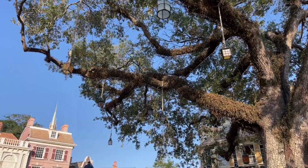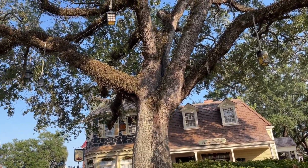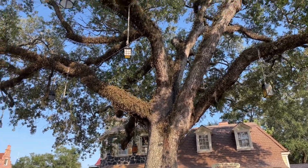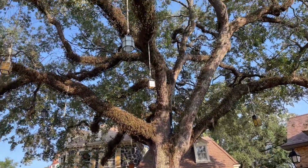So I guarantee you, he was scoping out the land and figuring out how his town was gonna be laid out, how his park was gonna be laid out, maybe what else he was gonna do in the future. And he probably saw this tree and thought, that's it, that's the tree. This tree is perfect, it's beautiful, it's amazing, it looks like a Liberty tree. Let's put that in the Magic Kingdom. All right, again, so the story goes.